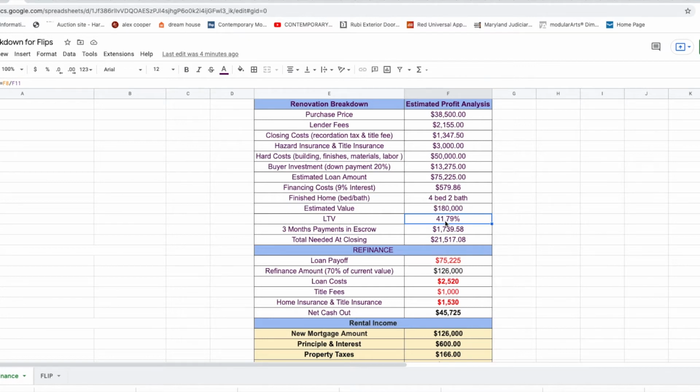Now this number, you want this number to be as low as possible. The lower this number, the more equity you have in the property. And it's very important that you have this number below 70%. And I'm going to show you why in a second.